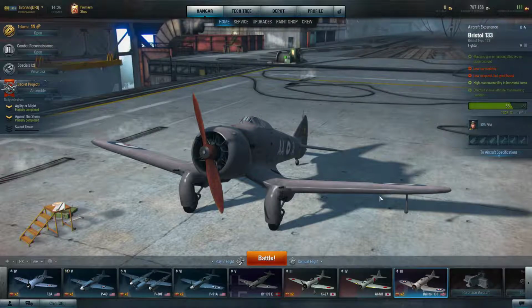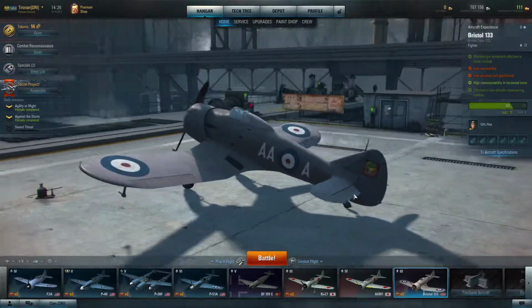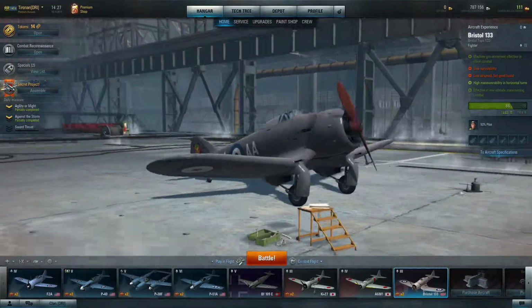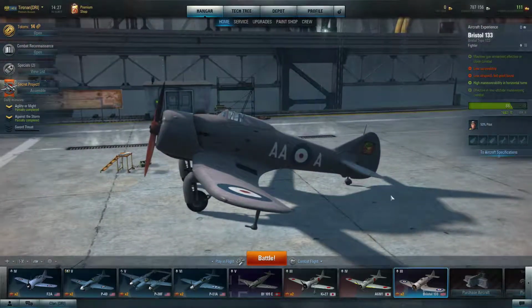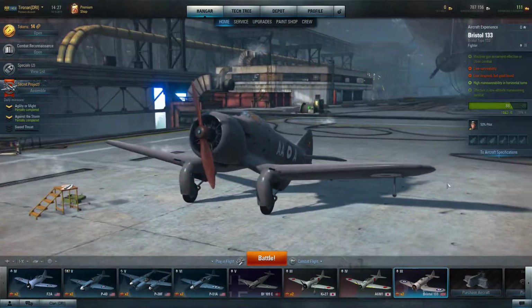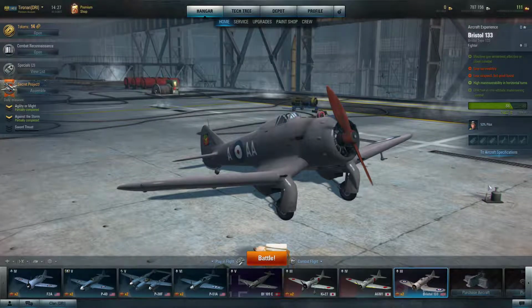And good morning. Today we're going to be looking at the Bristol 133, which is the Type 3 fighter on the British line. This was an aircraft which, frankly, is a bit of a strange choice by World of Warplanes. There was only a single prototype built, and it was built in the 30s, trying to interest the RAF into buying this particular offering from Bristol.